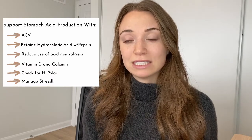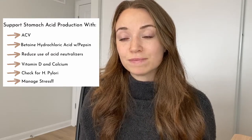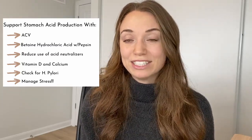Vitamin D and calcium also play a role here. That valve that I mentioned earlier, the opening and the closing of this valve is controlled by the autonomic nervous system. And calcium is really important for the proper muscle contraction of the smooth muscle. Vitamin D comes in because it controls our calcium level. So if you're deficient in vitamin D, you might also be deficient in calcium. You can also get checked for H. pylori. An H. pylori infection will essentially attack your stomach lining and can impact your stomach acid production.